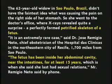1960, this is an interesting story here. A 62-year-old widow in São Paulo, Brazil, didn't have the faintest idea what was causing the pain on the right side of her stomach. So she went to the doctor's office, where x-rays revealed quite a surprise: a perfectly formed, petrified skeleton of a fetus inside of her. Petrified baby's skeleton, 20 inches long. There's the story. It's an extremely rare case.